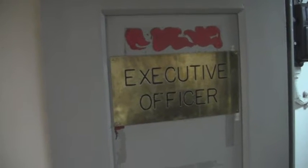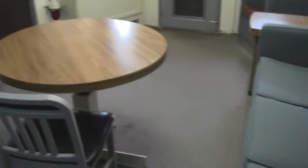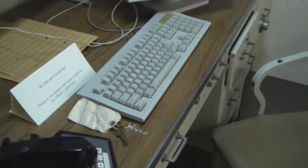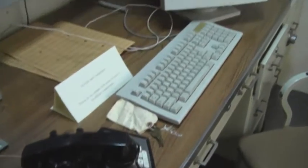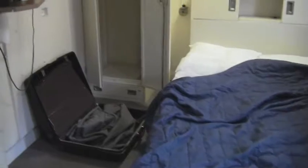This is the executive officer's cabin, and as you can see, it's really made up of 2 rooms, and it's really very comfortable. Steel all around, of course, but he has a couch and a table where he can sit with others. He has his own desk, computer, telephones, everything he needs. But off over here is his room where he could sleep. Stewart hasn't done a very good job making up his bed. And his bathroom is in through there. Actually, it's called a head, not a bathroom on board a ship.